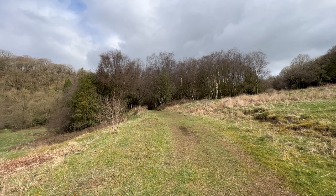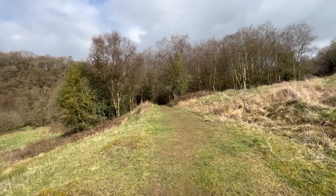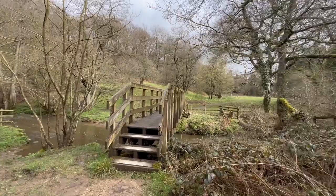So we're going to walk back through now and through these silver birch. And I can hear the river over there. Head my way back down to the river, down this lovely mossy path. Perfect. This is gentle walking. Here we are. Back at my lovely bridge again. Whew. It's too warm for walking today.